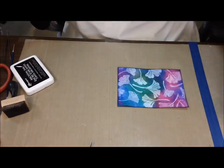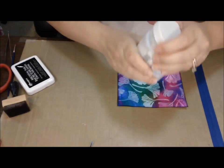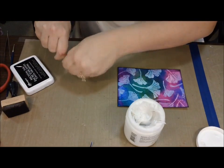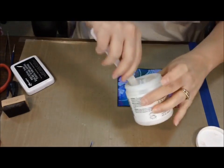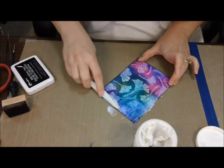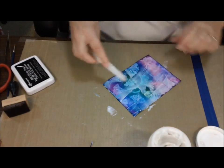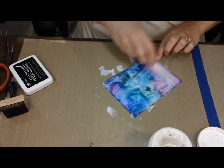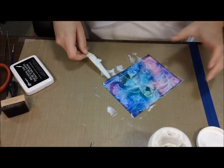Alrighty, time for a voiceover. Got interrupted many times. So I'm using regular gel matte golden medium there. It's a gel, and I want to seal my colors in my background because I really like how that turned out. So I got that funky glob out of there, and then I just laid it on pretty thick because I wanted it to add some texture as well. This is the first time I've done this, and I really like how that sealed in the background without smearing so much. So definitely want to recommend that.